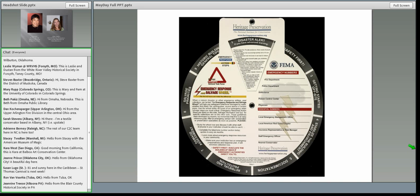This might be familiar to most of you. This is the Emergency Response and Salvage Wheel. One side shows the initial steps that you should take following a disaster, and the other side walks you through the salvage steps necessary for recovering 9 different types of collections, anything from books and paper to photographs, textiles, and even natural history specimens.